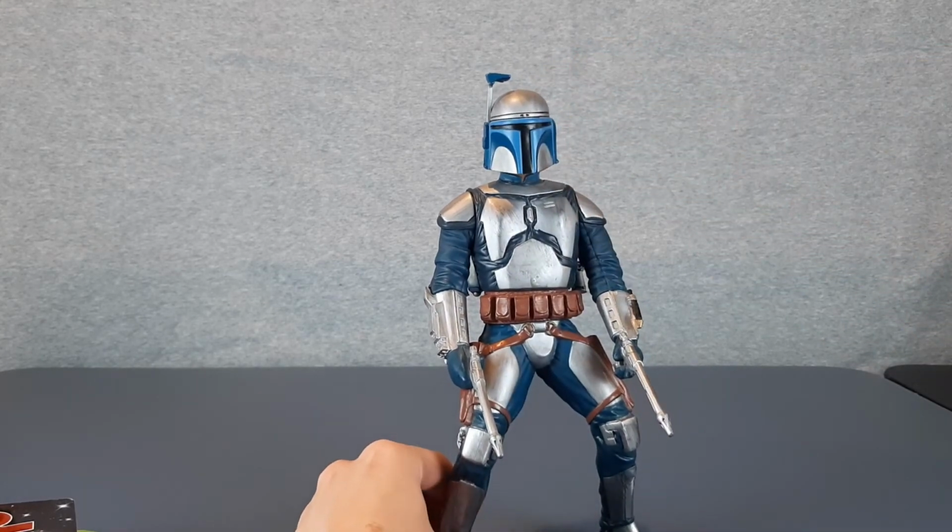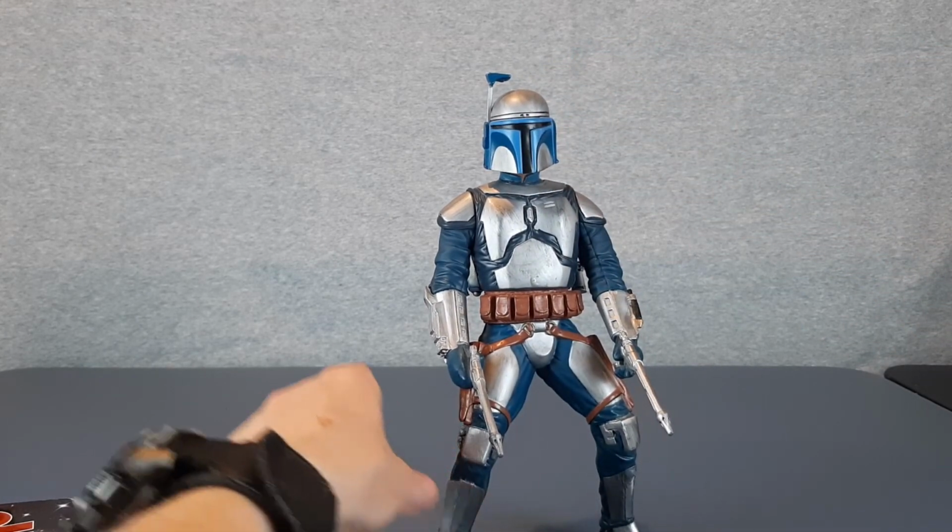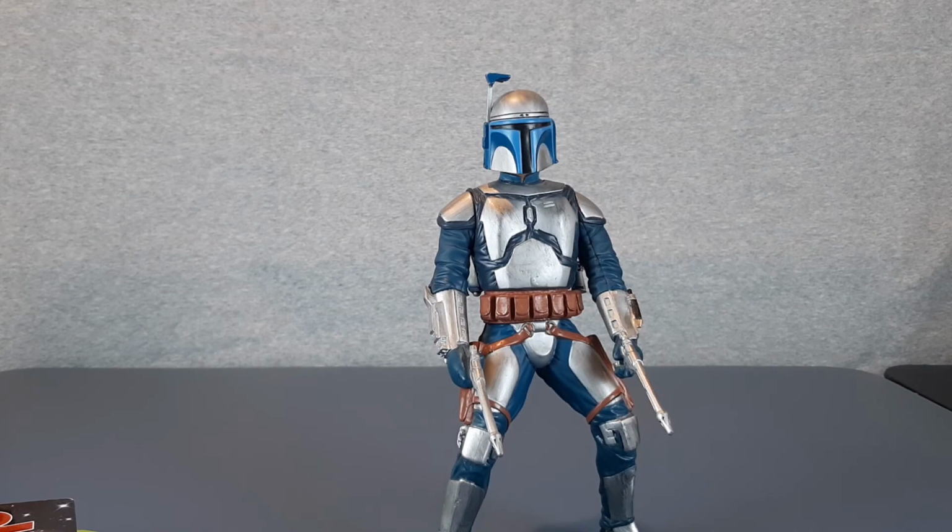But yeah, there you have it. That is the 10-inch Star Wars character collectible Jango Fett.